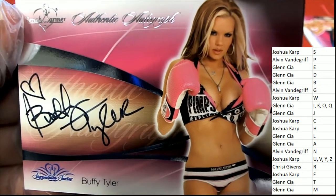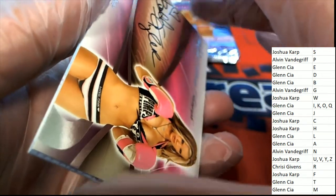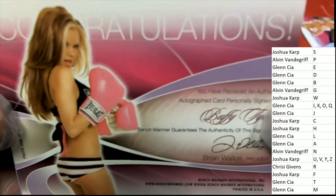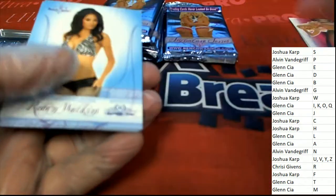There is a Buffy Tyler, letter T. Congratulations, letter T owner. Nice auto there.